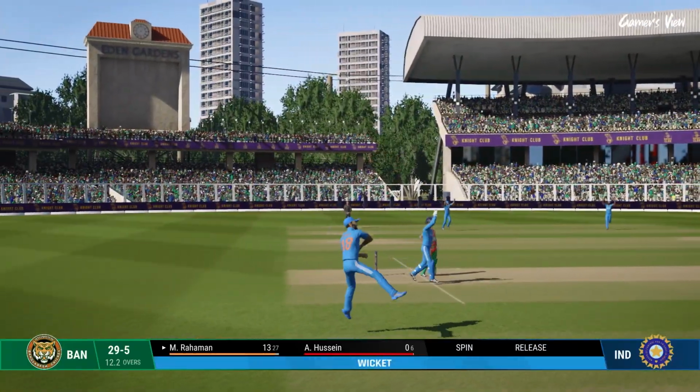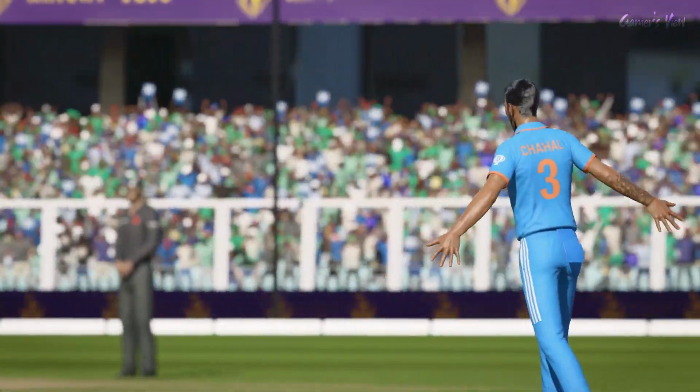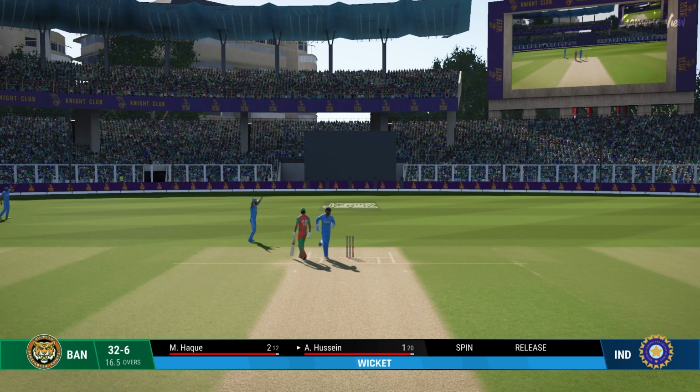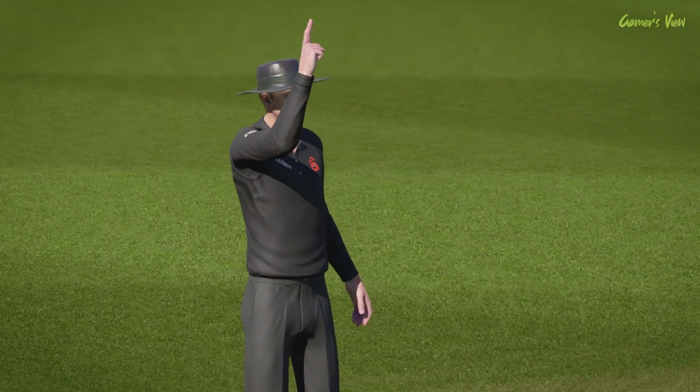Massive outside edge. Incredible. What a grab. And out. Oh, how did he get to that one? Chance. Gone. Oh, quick hands. That's gone.